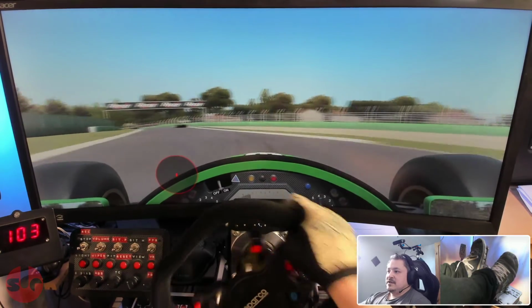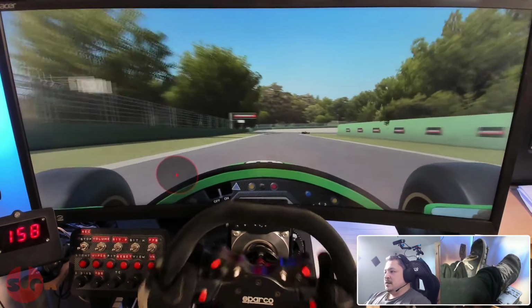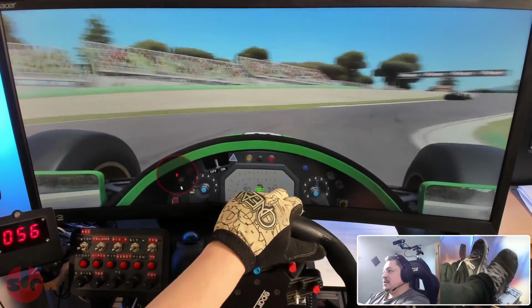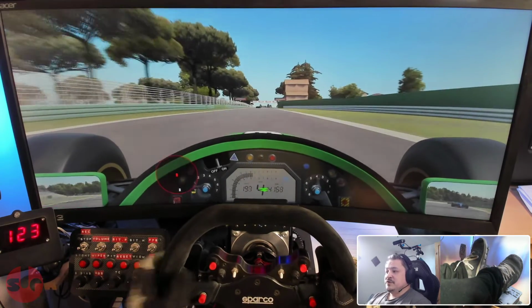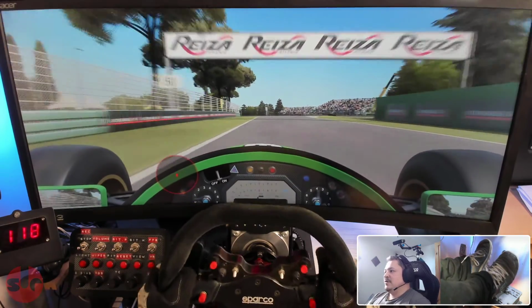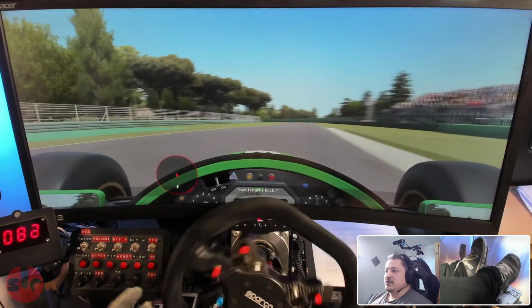So yeah, I'm kind of liking the feel of these Formula cars now with the new force feedback. It's pretty cool, and it certainly makes them easier to drive as well because the force feedback has improved. So yeah, there's force feedback. I mean, it will depend on the car to car whether or not the changes in the force feedback is going to be an aid or not.